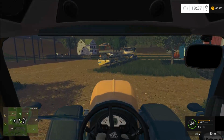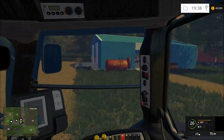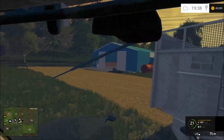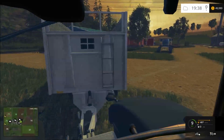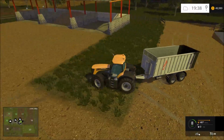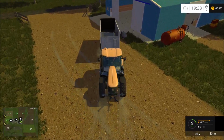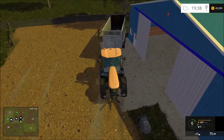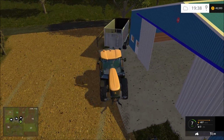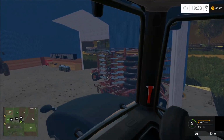So we're going to back this up right between the fence over there and the building, which I can't really do in cab. I'm not the best at backing stuff up in cab, but we'll just put this right there, back on in here.